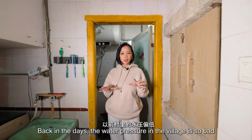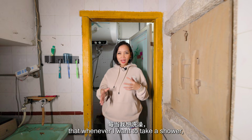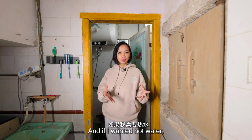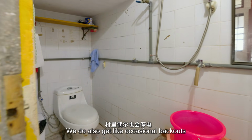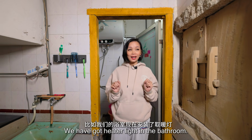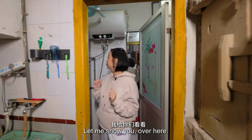Back in the day, the water pressure in the village was so bad that whenever I wanted to take a shower, I had to fill a pail of water first, and if I wanted hot water, Grandma had to boil it first. We also got occasional blackouts, but these days the toilets are way more luxurious. Like we have got the heater light in the bathroom. Let me show you over here.